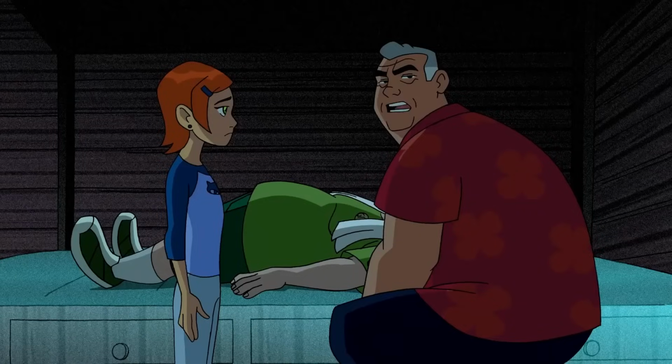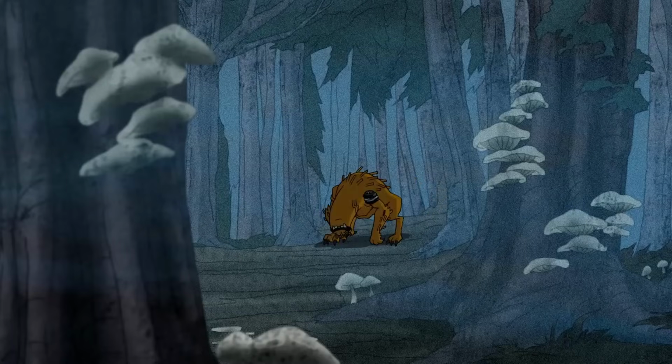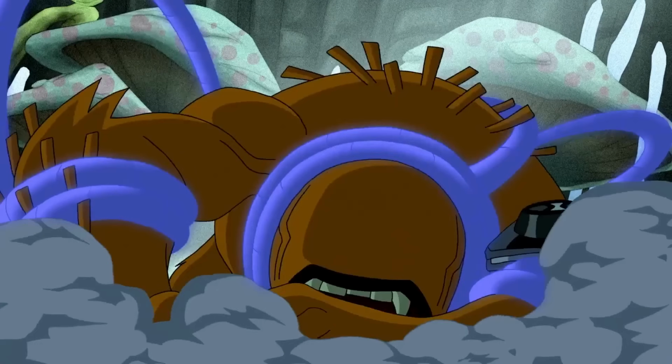Inside, Ben learns the campers have been infected by fungus. Max prepares food while Ben, curious, pokes at the rash on Gilbert's arm. Max goes missing and Ben, as Wildmutt, tracks him to a pit where they're ensnared by tentacles.